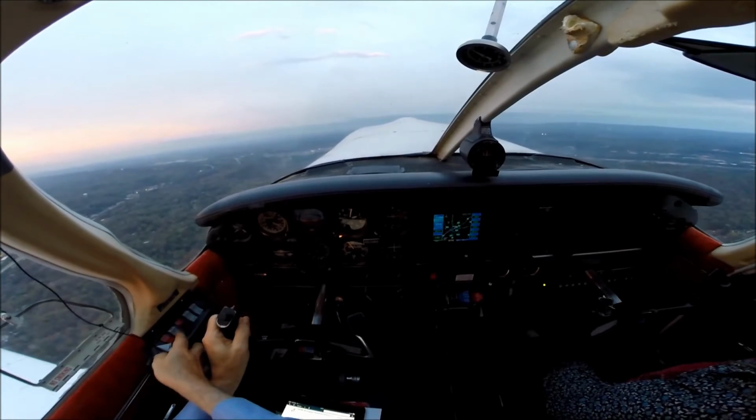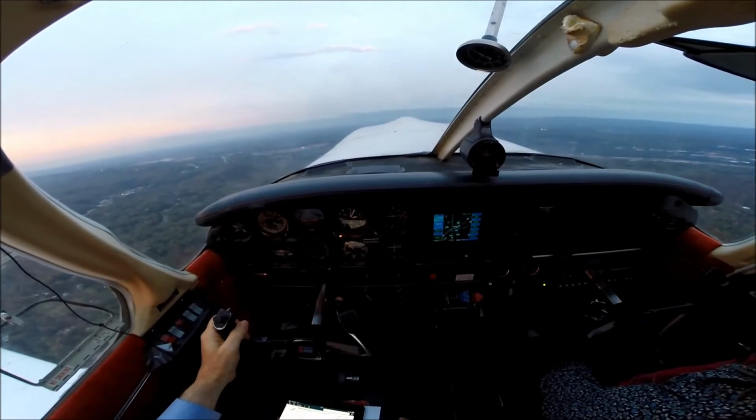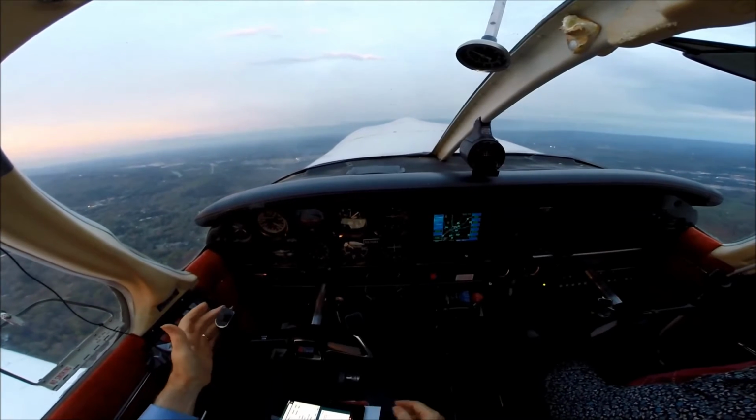Let's see, fuel pump is off. Lights, the beacon's on. That's about what we need. Look at what else you can do here. Landing lights are off, which is okay.